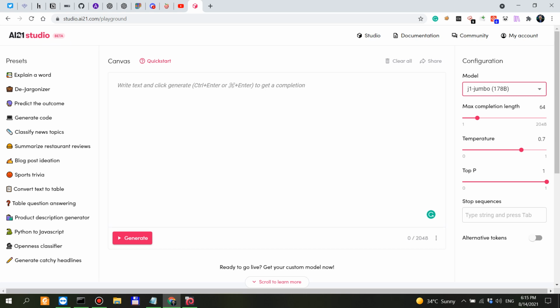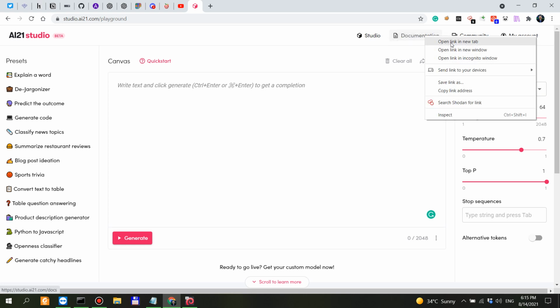AI21 Studio is the first, I would say, public service similar to OpenAI's GPT-3. Now, OpenAI GPT-3 has 175 billion parameters, and this one has 178 billion parameters.